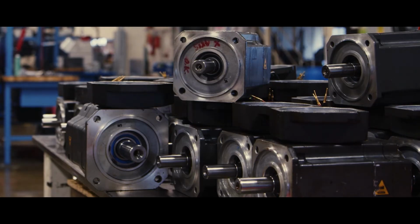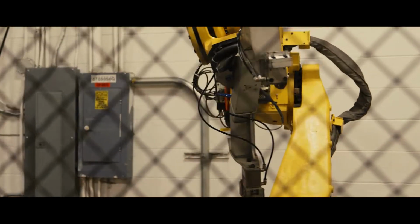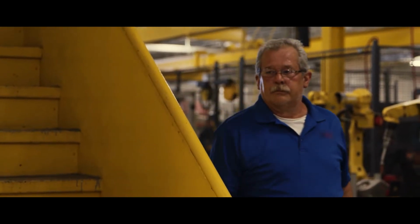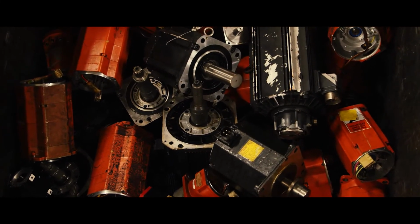A servo motor is anything but ordinary. Every motor has a purpose, and every motor tells a story. Buyers and maintenance managers are faced with a decision, yet thousands of good motors are destined for the scrap bin each year. Let's change that.